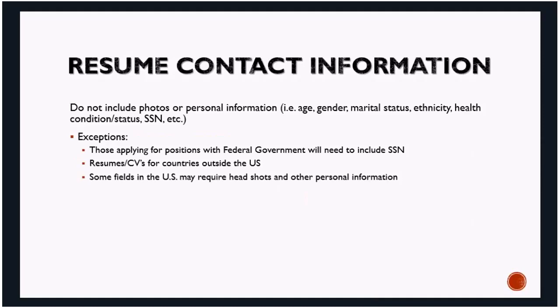really personal. Now, there may be exceptions when it comes to your Social Security number. There are certain applications that you have to put that in there. A lot of federal government positions, if you have to do a CV to work outside the United States, and certain specific career fields may require that. But in general, they will ask for that information on the actual application itself, so you don't have to include it on the actual resume.